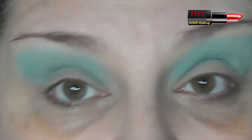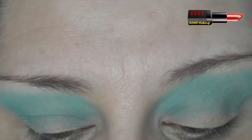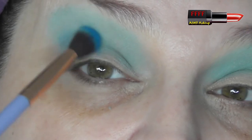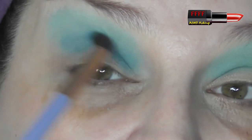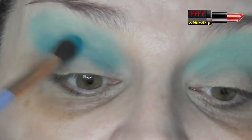I'm going to start building the depth up in this blue, but for the minute I'm going to stick using this Luxy brush because I quite like this. I'm going to go into Hussein, which is a slightly deeper blue, and just start building the tone up a little bit. But yeah, Chelsea has such skill and such talent. She deserves to be a much bigger channel than she is.